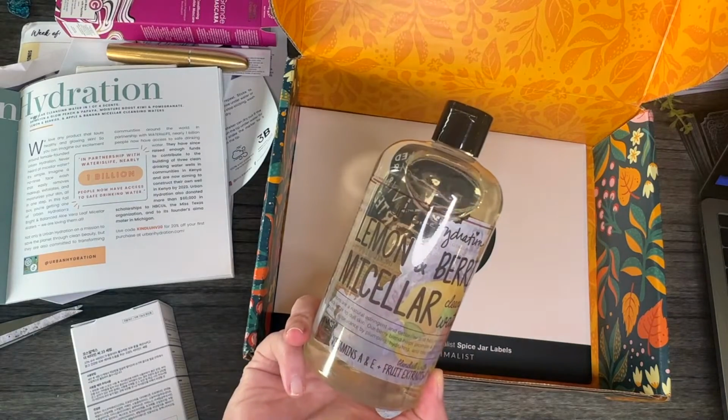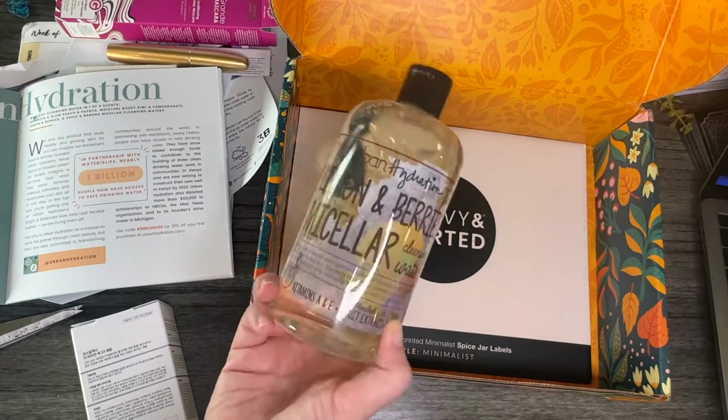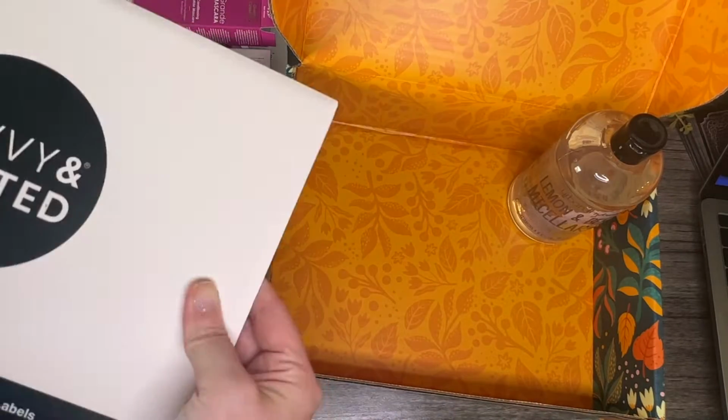And wow, they give, oh my God, that's so cool. In partnership with Water is Life, nearly 1 billion people now have access to safe drinking water. I love that all these companies give back. I think that is so cool. And the last item here, I'm super pumped about.